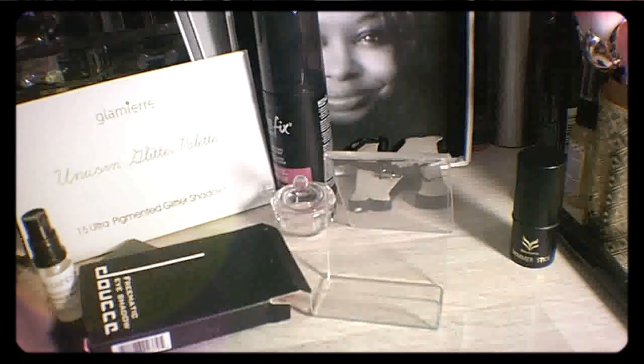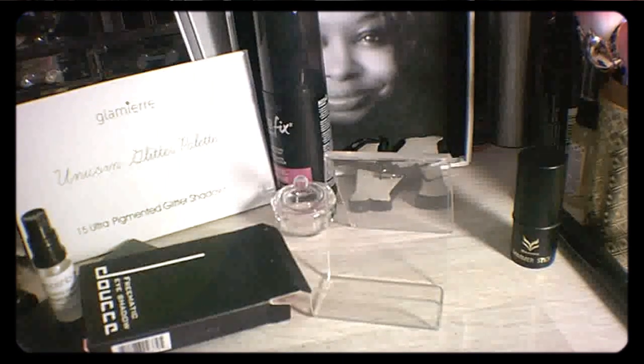Alright, so let's try this reddish brown one that put me in mind of red velvet cake. So, let's see here. I would say these colors are not very strong, not very pigmented. There's not very much pigmentation in it. But that's how it looks.